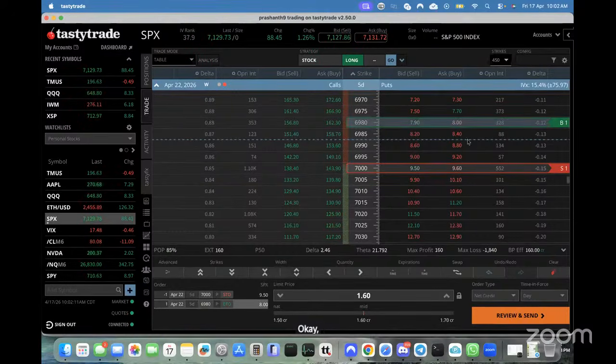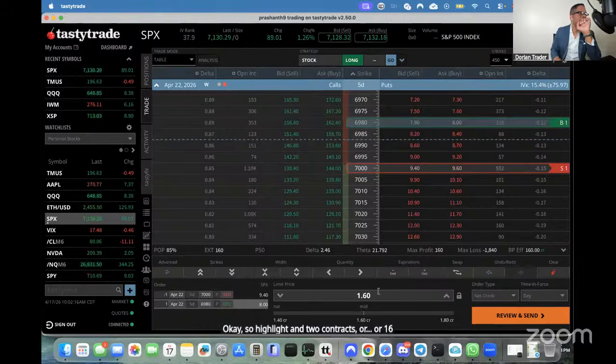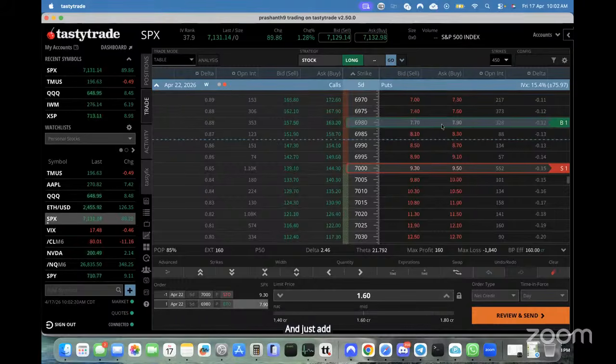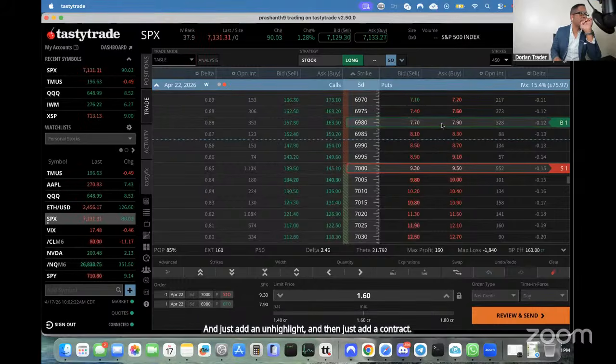Okay, so highlight and two contracts, or 160. Wait, unhighlight. You don't have to highlight when you're just adding one side. Just unhighlight and then just add a contract. Don't highlight. Just add a contract. You don't have to do it when you're just doing one side.